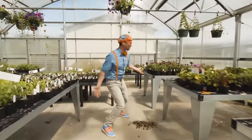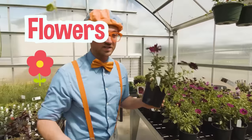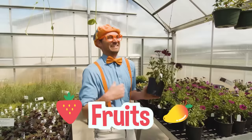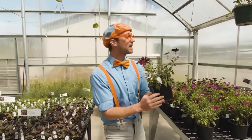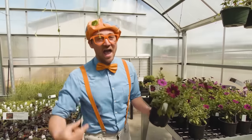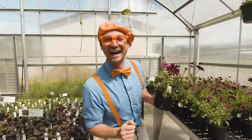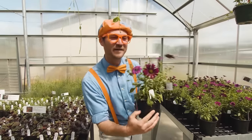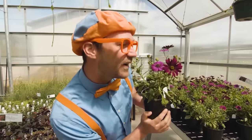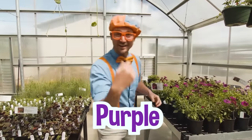Ooh, some more flowers over here. Wow, there's so many flowers. A lot of greenhouses have flowers in them, or they could be growing fruits. I love fruits. And they might grow vegetables. Yum! I love vegetables too. I really enjoy eating healthy. Do you eat healthy? Yeah, good job. But hey, what color is this flower? Yeah, it's the color purple. Come on!